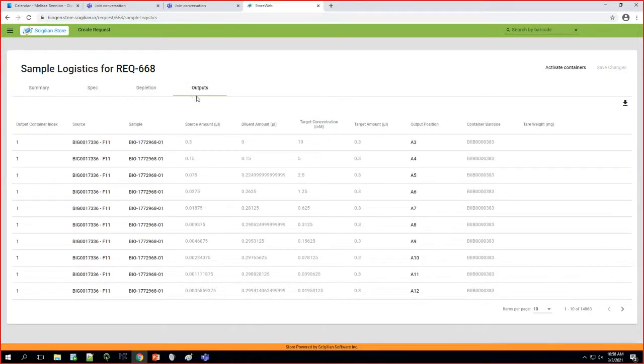Outputs tab to show you what it reports. So here is the source barcode. This is the compound plate and which well. And this is the compound that it pulled from that well. And this is the volume that was placed into the destination plate, so 300 nanoliters. And then how much it was diluted by, so 0. The next row is the same compound, only 150 nanoliters are brought over, and then it's diluted with 150 nanoliters.